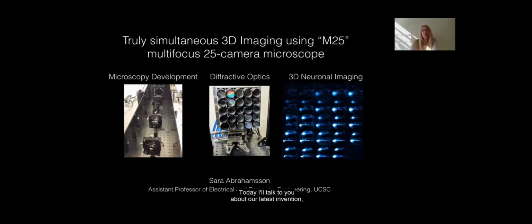Today I'll talk to you about our latest invention, which is the 25-camera multifocus microscope, which is intended for use in neurobiology to look at the very fast spiking dynamics by recording large 3D volumes at over 100 frames per second. You see on this slide a prototype of our first M25 instrument.